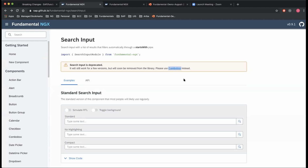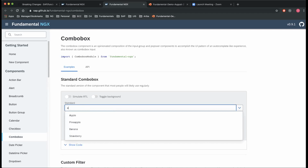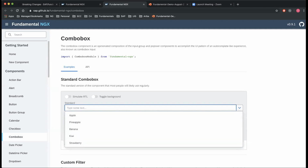Yes. Okay. So search input is now being deprecated. We will still have the component for a few versions, but you can use combo box instead now. Combo box is a composed component. We are using input group and popover components to accomplish the autocomplete-like experience. For example, if you start typing apple, you will see apple and pineapple with the highlight, and only these two items will appear in the search list.